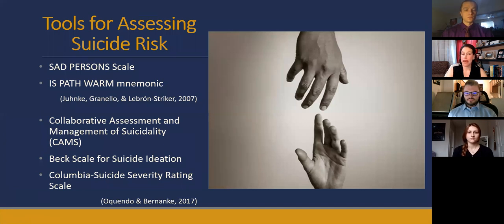There are many tools for assessing suicide risk that have been utilized over the years. Historically, the SAD PERSONS scale and the updated mnemonic IS PATH WARM have been used to determine immediate risk in a patient. More recently, the Collaborative Assessment and Management of Suicidality, or CAMS model, has been a template for assessment that requires specific training and administration by a psychiatrist.